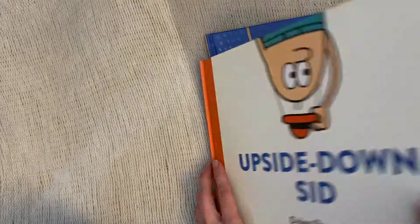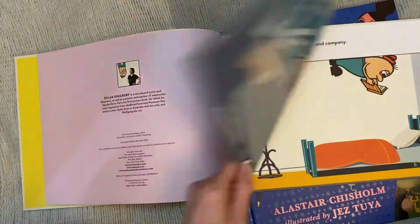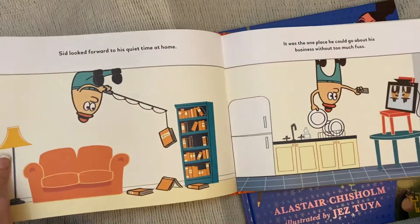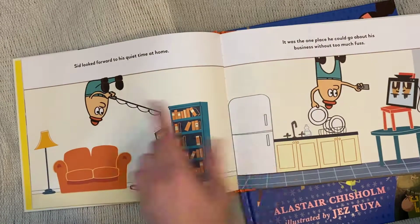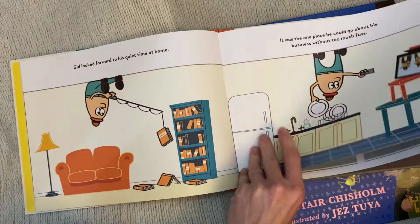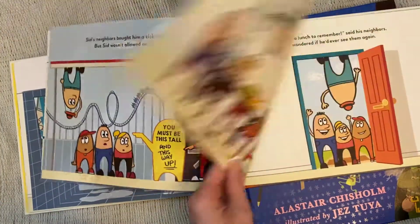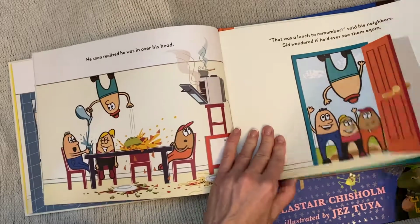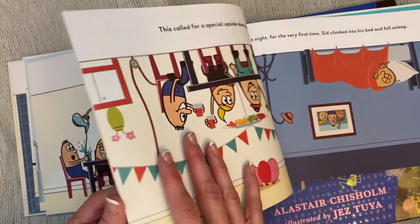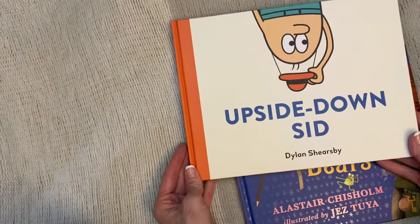Upside Down Sid is one of our new picture books. It's a silly book. This Sid guy is upside down everywhere he goes. If you have a child like mine who overthinks things, he realizes this would be impossible, because how would he get outside and how would he get to places? Because he does go places. But that doesn't matter. We focus on the imagination part, and it's a really cute story about friends going out of their way to make somebody feel included. So that's Upside Down Sid.